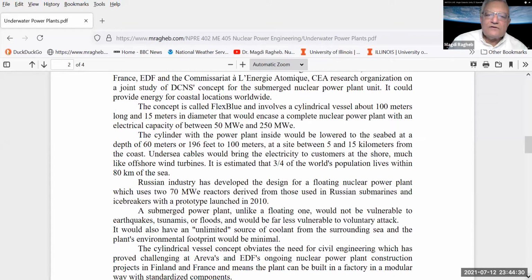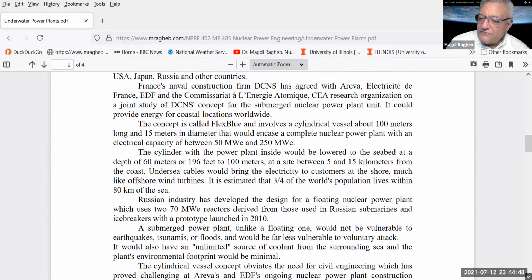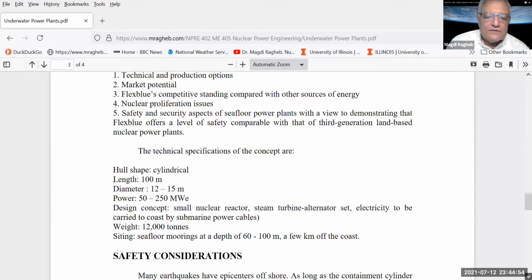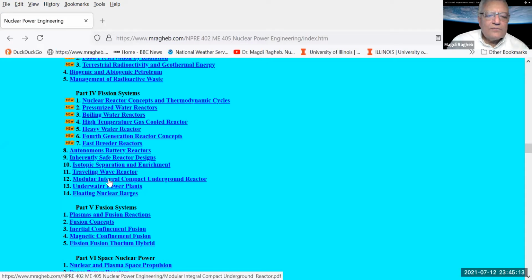But in France, the naval construction firm called DCNS agreed with Areva and Électricité de France, which is their electrical utility. Notice that 70% of the electricity in France is produced by nuclear power. So it might see the light of day. The shape would be cylindrical, 100 meters in length, the length of an Olympic swimming pool, and it would produce from 50 to 250 megawatt electric. So that is the underwater reactor.